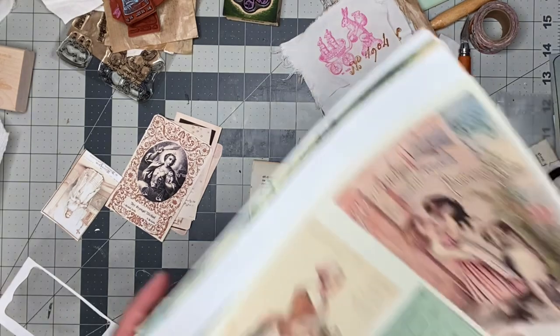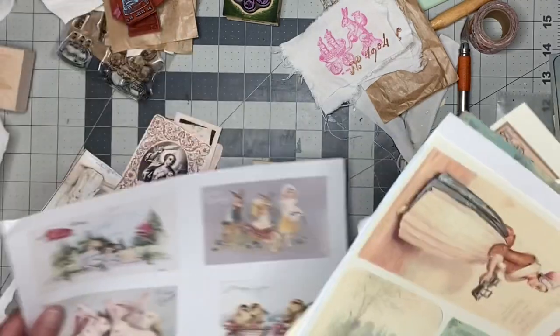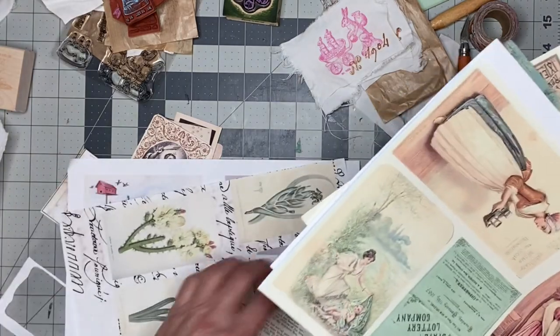I'm going over here to look at my stuff. I have stuff here from my digital kits. I did pull out some stuff. I pulled this out. I don't know what I'm doing yet, though. I don't know if I want that. Do I want flowers?